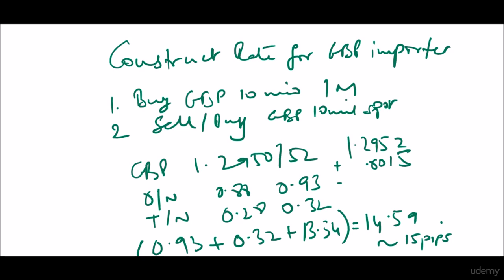So the rate that the corporate would get would be 1.2952 plus 0.0015 plus 0.0002, which is equal to 1.2969. This is the rate that you would quote to the importer in order for the importer to hedge his imports.